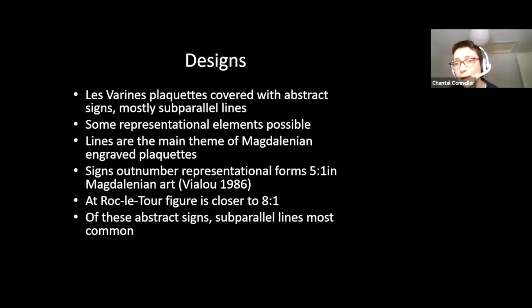And if we look at local examples, Roque-la-Tour, the closest site with large numbers of these plaquettes, these flat stones, we see abstract elements outnumbering representational elements 8 to 1. So what we have at Leverine is pretty typical. Subparallel lines are the most common form of engraving on these flat, soft stones.